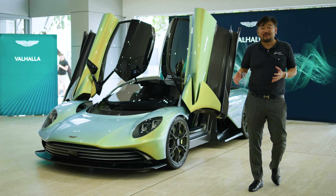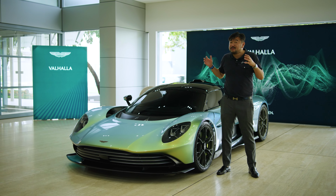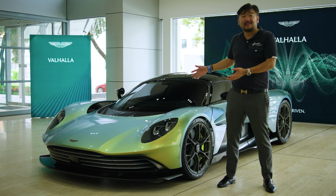1,000 horsepower with 3 electric motors, but it's that V8 4-litre which I want to hear. But is it $2 million? Am I in love that much? Is this the next Batmobile?